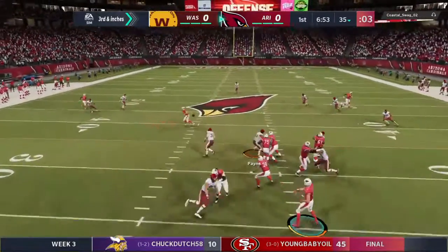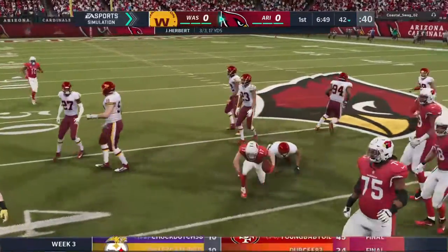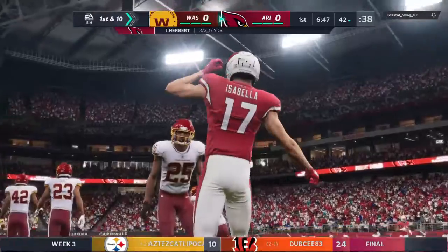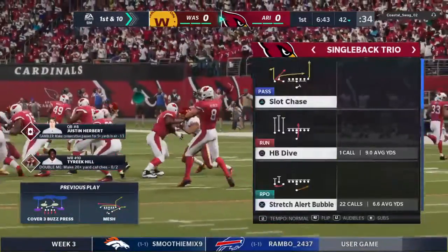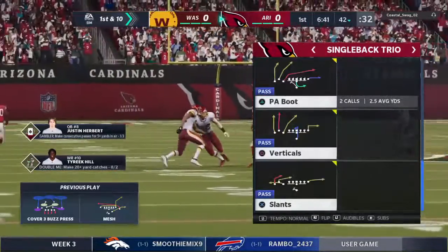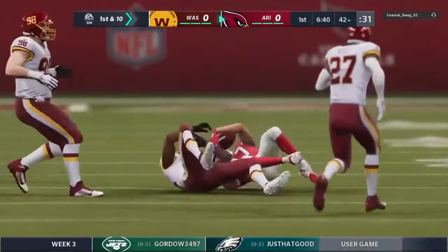Herbert. Able to find Isabella, and he is going to have a Cardinals first down, and he'll have it by plenty as they're able to keep the drive alive on 3rd and inches. They give him 7 yards on the play, and they do pick up the conversion on 3rd down.